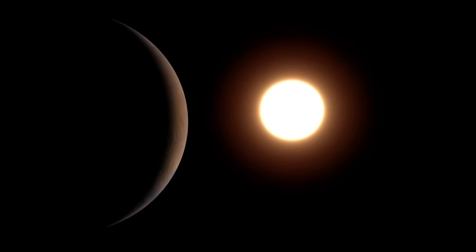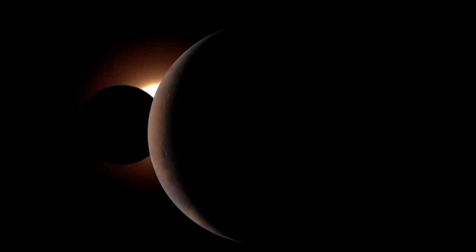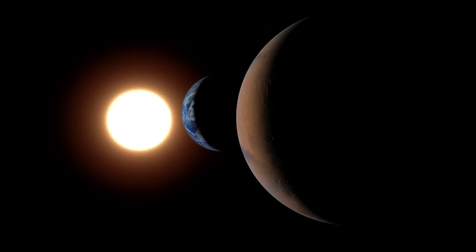And if all the planets are going around the sun, then we can explain why, as Earth passes Mars in the orbit, Mars begins to wander in our sky. It looks like it's going this way, and then it starts to go this way.